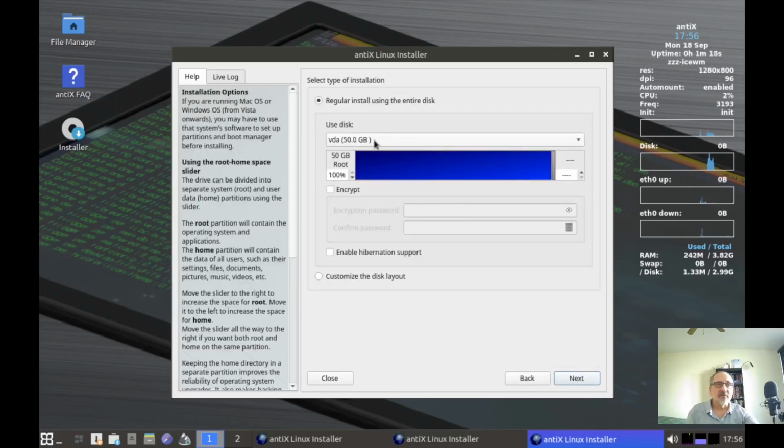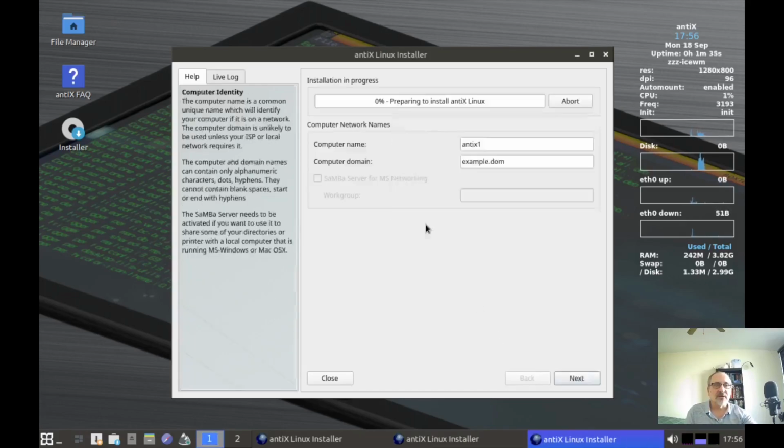You can see I have a 50 gig hard drive. And right here it says you can encrypt it. So I'm going to click on encrypt. I'm going to type in my encryption password. It's super weak. I'm going to confirm my encryption password. And I'm going to click on next. I'm going to click on yes.